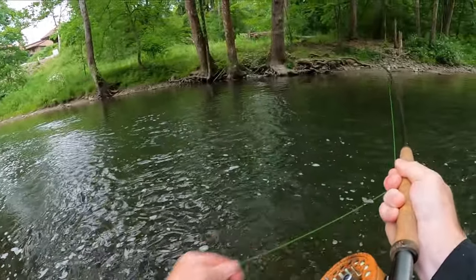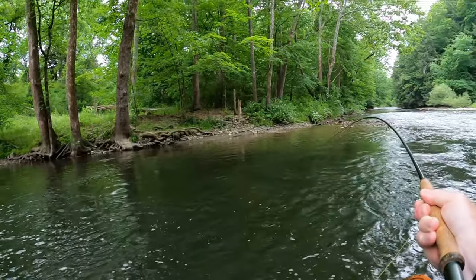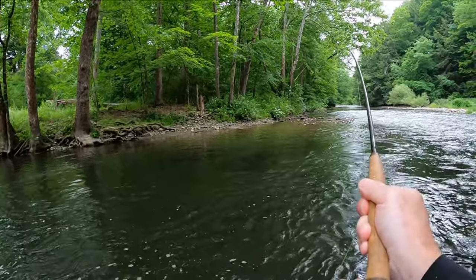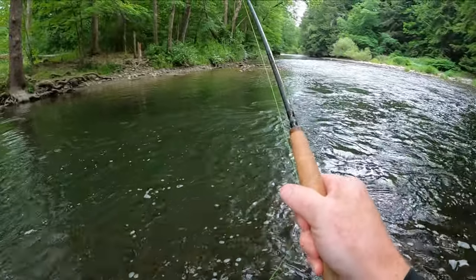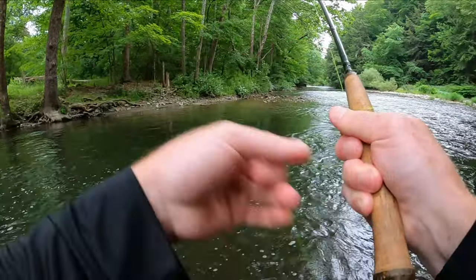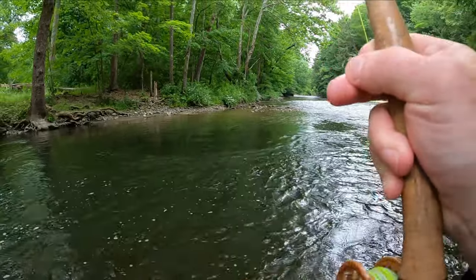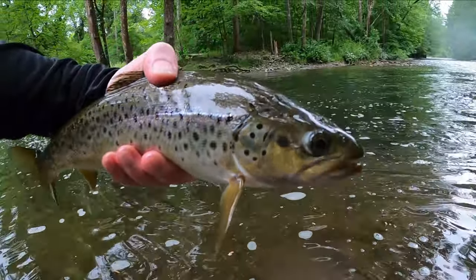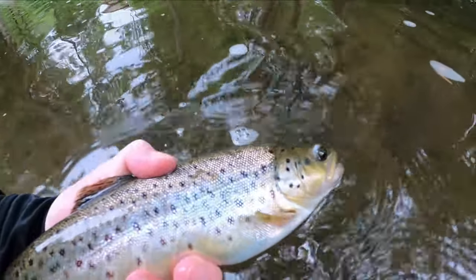We just stuck a good one down in the current. Look at this, another big one. Bending the rod hard. Let's not put too much pressure on this fish. I have absolutely no clue. Absolutely no idea what this is. This could be the biggest fish of the day still. Looked like it was a good 14 and a half. I mean, that's a beauty. Awesome.